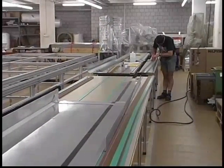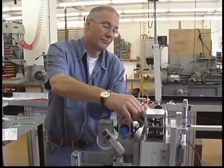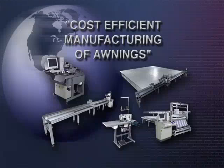The Jentschmann concept of manufacturing awnings depends upon precise cutting of fabric parts, preventing the need for further trimming after assembly. During the next few minutes, we will demonstrate how efficiently a high-quality awning can be manufactured.